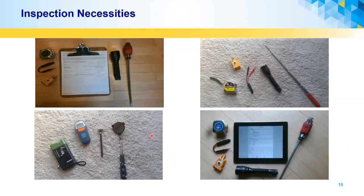If you go over to the bottom left-hand slide, these are some additional tools that are used on inspections. One is a moisture meter, another is a microwave oven detector. There's a thermometer, and there's also a collapsible mirror. You may need to use these tools in particular situations that require further examination, but these are not the typical tools, and you would operate them under the guidelines of the inspector.